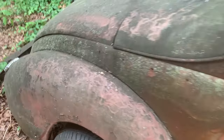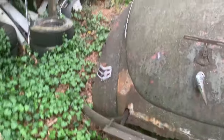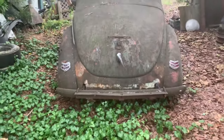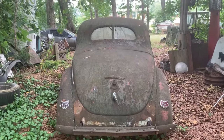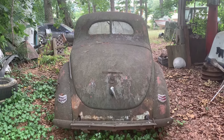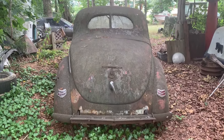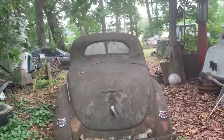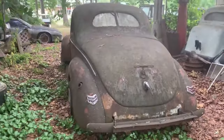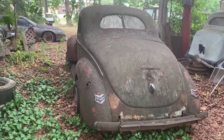Take a look at the back side of this thing. Now, can anybody tell me if those are the original taillights? Look at that thing. Imagine following this thing down the street. Somebody's in it dumping the clutch, popping it up a little bit. Dual exhaust, sounding good. God, I love these cars. Love them.